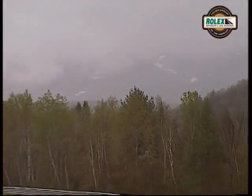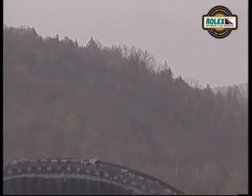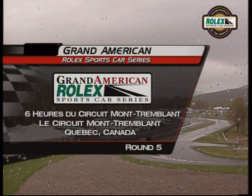Of Quebec, Canada, just outside Saint-Jovite and the village of Tremblant, in the shadow of Mont Tremblant and its sleepy ski village, lies the circuit, Circuit Mont-Tremblant, where we are for round 5 of the Rolex Sports Car Series.